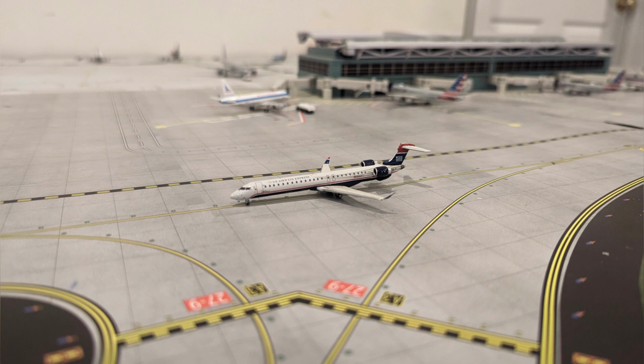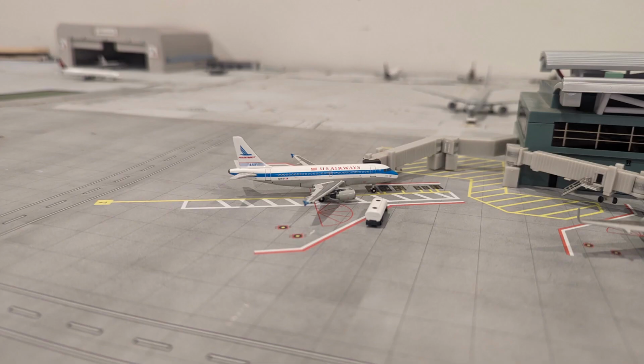We're going to start off with the CRJ900 US Airways. He's taxiing out to the runway for a departure out to Bluntville. Alrighty, moving to Terminal A, here we have this US Airways Piedmont Airbus A319 in the retro livery. He's getting fuel loaded onto the aircraft and he's going to be making a departure out to Fort Lauderdale.